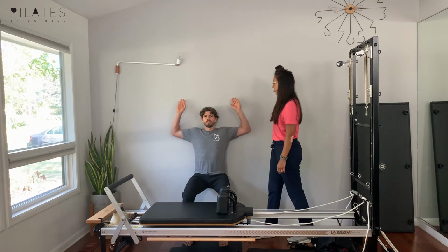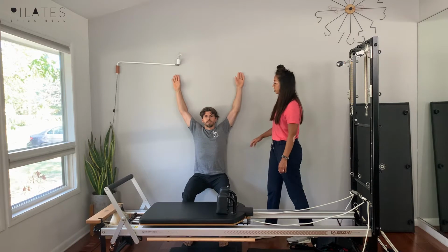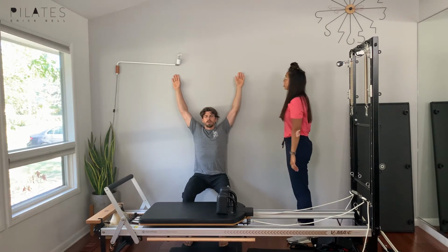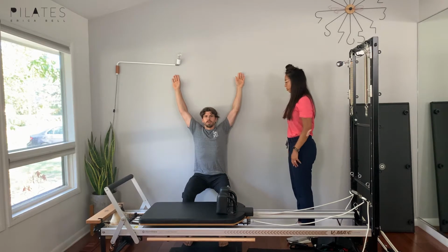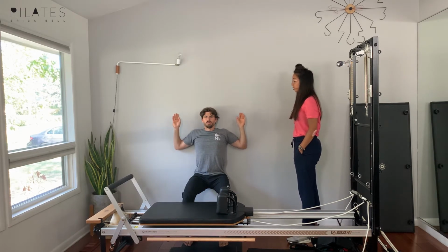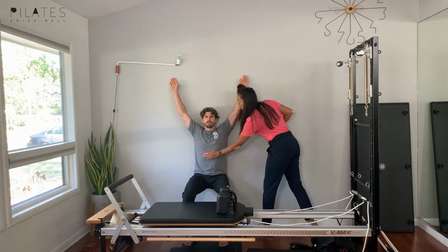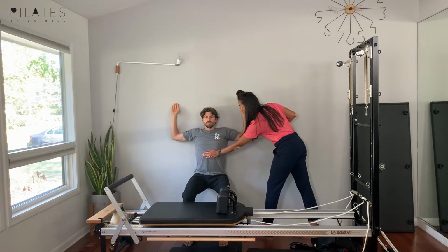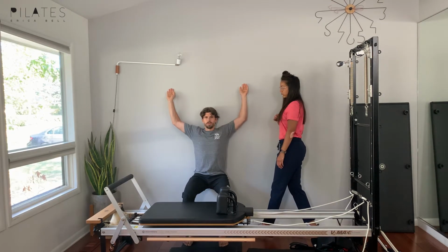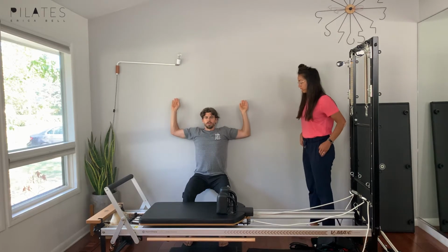Just start with that. You almost want to think of sliding your arms along the wall. So this is also going to help him push back into the wall and open his chest. Slowly inhale, slide your elbows down the wall. Now exhale, bring your arms up and overhead. Exactly. Find that connection here and then come down. Yes. Lengthen the back of the neck a little bit more for me. Yes, that looks good. And then come down.